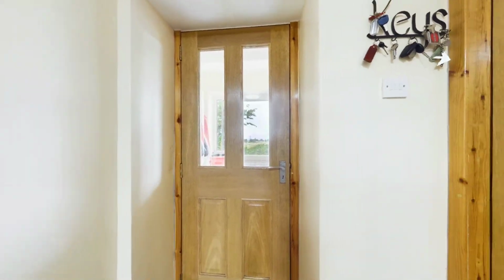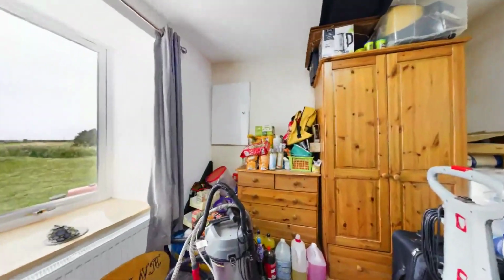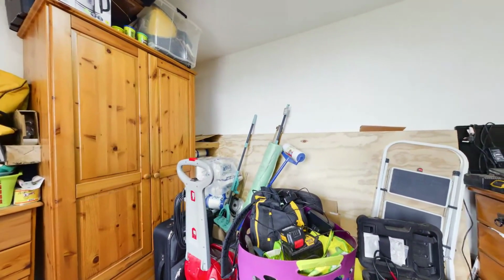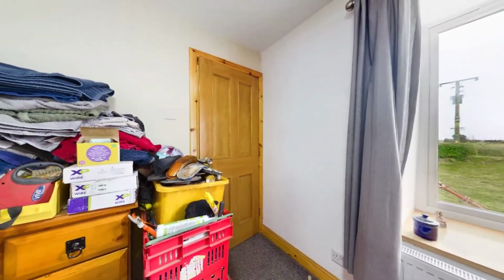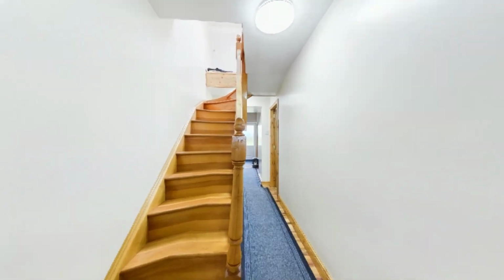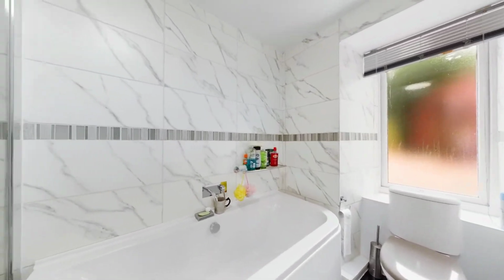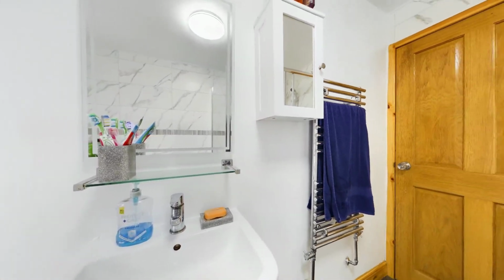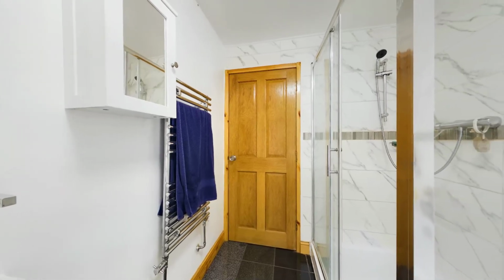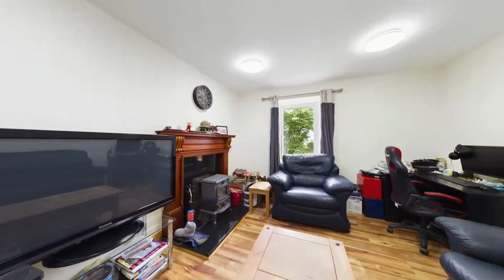Upon entering through the inviting UPVC door, you step into a bright vestibule, providing ample space for your outdoor gear. The entrance hallway seamlessly connects to all living spaces within the home. The generously sized lounge boasts an abundance of natural light streaming in through dual aspect windows, creating a welcoming and airy atmosphere.